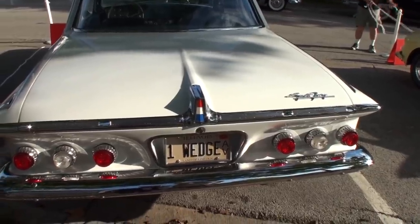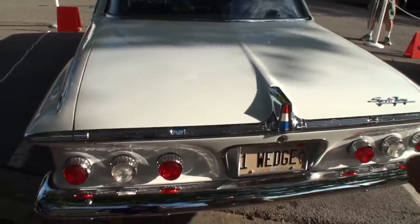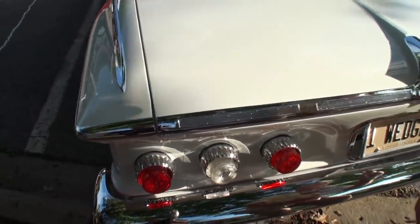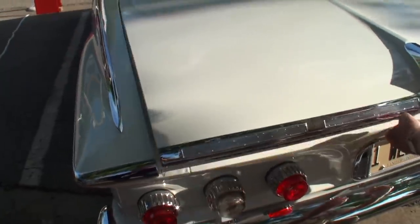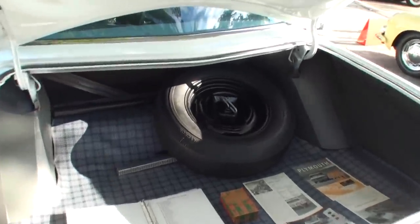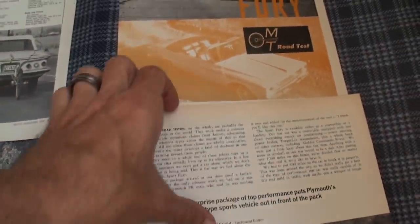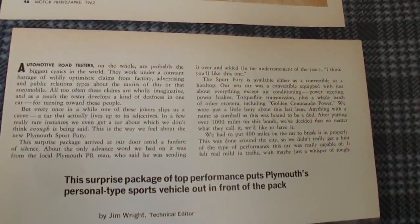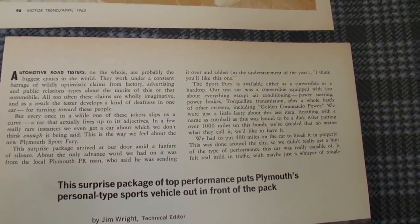Let's open that trunk, shall we? We've got a few treats for it. Pretty singular lights there, all very distinct. And some of the treats we have in here for you. First of all, as you can see, good sized trunk. I just want to show you the Motor Trend time frame there in '62 with your Sport Fury road test. Give you a moment to pause on that.